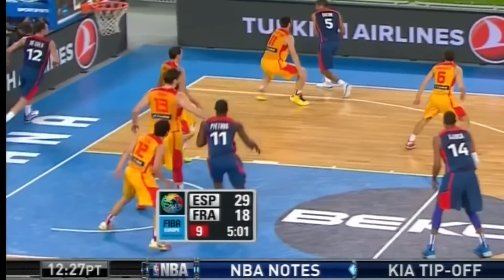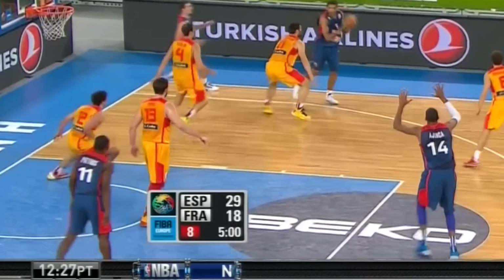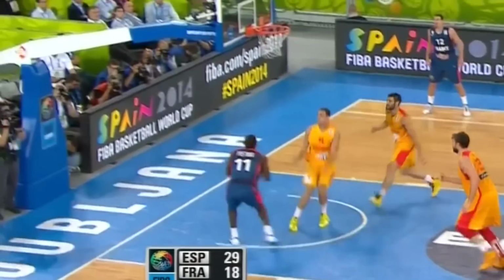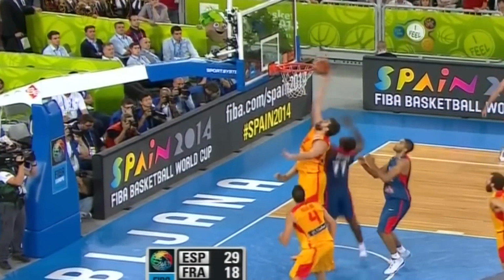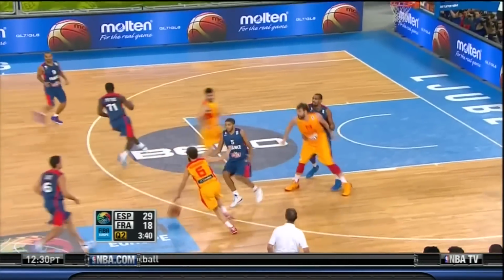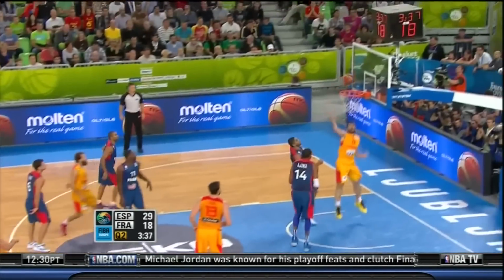Instead of picking up Petrus, Yule inexplicably starts running all over the place, leaving Petrus wide open under the basket. It takes an amazing effort by Aguilar to stop this shot. Here's another example of Sergio Rodriguez's superior court vision on the fast break.